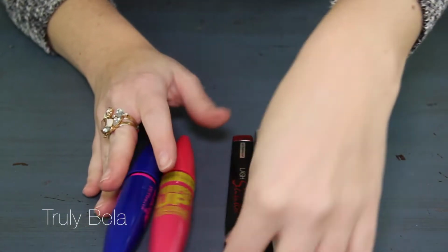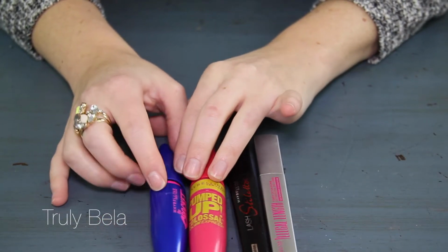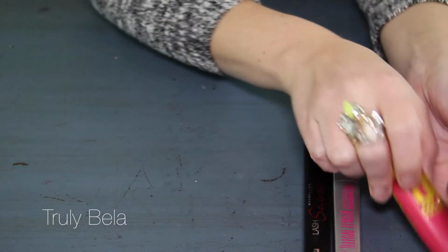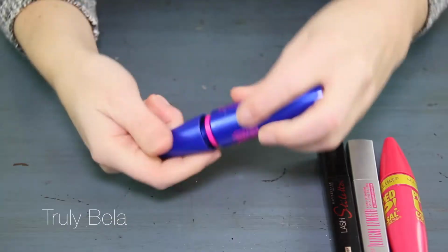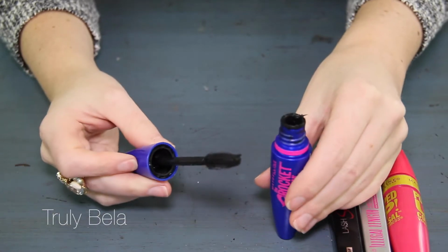So this is a nice little selection of some of the Maybelline mascaras that they do carry in their product line. The first one here is the Maybelline The Rocket Volume Express, which I'm sure all of you have seen, and it's a very popular mascara. This one is definitely old and a little dried out, so this one's gonna have to go.